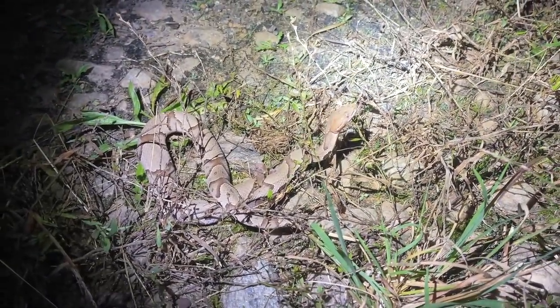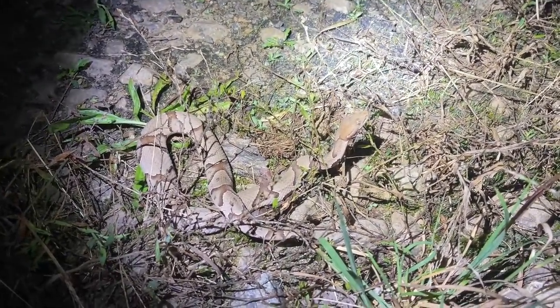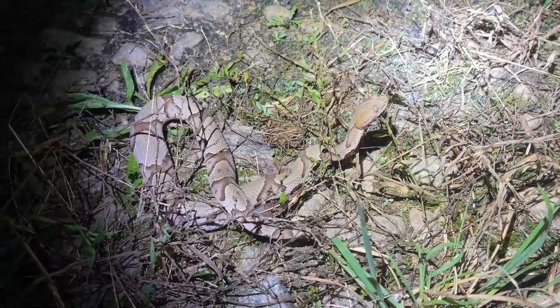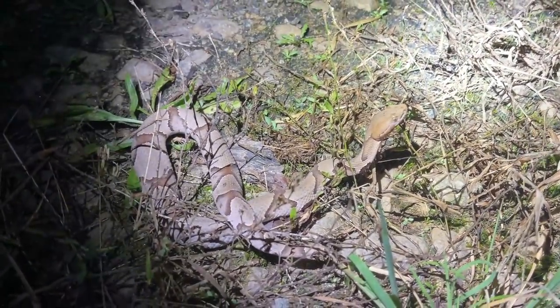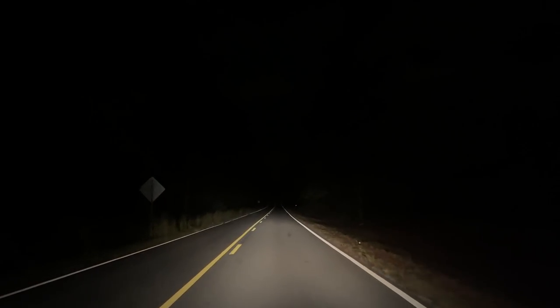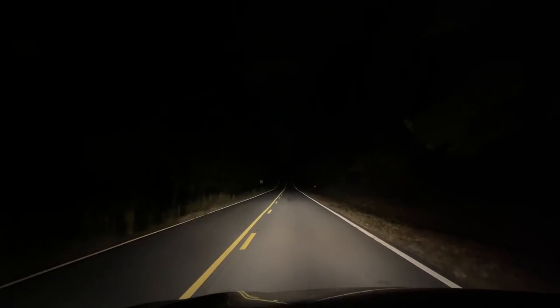Well, here's our next snake of the night. That lovely gentleman just stopped to encourage me to kill it, which obviously I won't be doing. I'll be letting it go, as always, but beautiful. Really nice, light-colored little copperhead right here. Second one of the night. Vipers are moving pretty strong, so I'm gonna get back on the road in hopes that we can get a pygmy too.